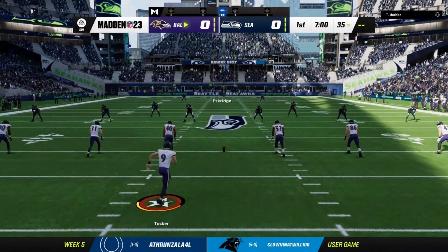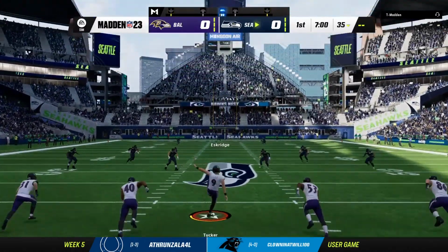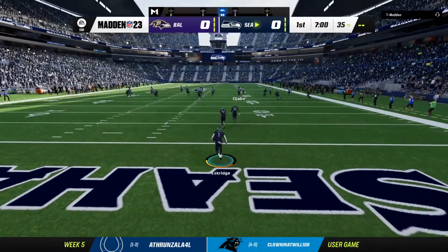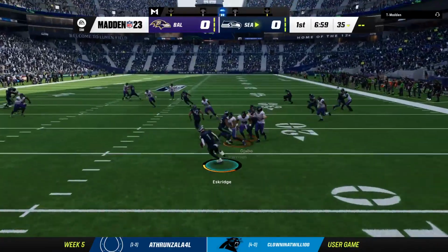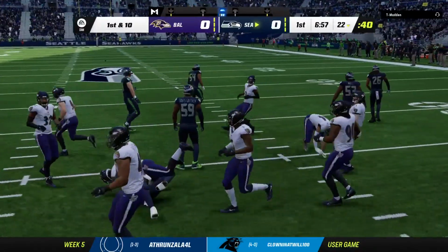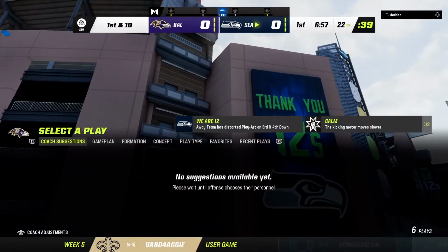The first quarter of the season already in the rearview mirror, and off we go in Week 5 on EA Sports. Dwayne Eskridge elects to bring it out. And he'll get it up past the 20 to about the 22.